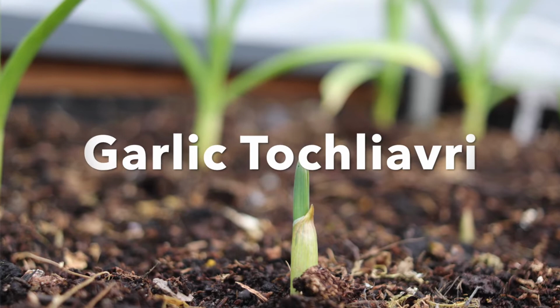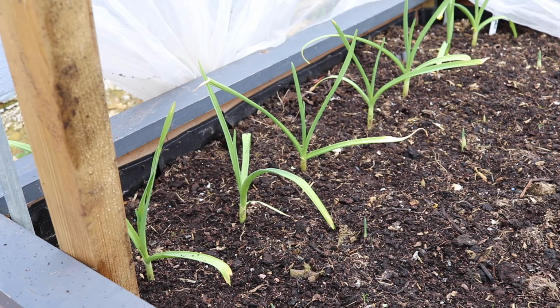So it is coming up. It's just been a bit slower. Between the two of those, hopefully, even if we have snow, then we will get plenty of garlic surviving and ready for harvest in the spring.